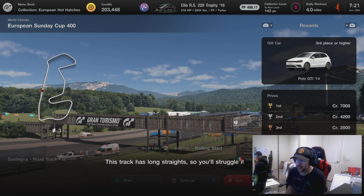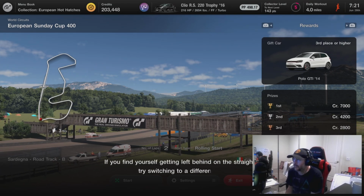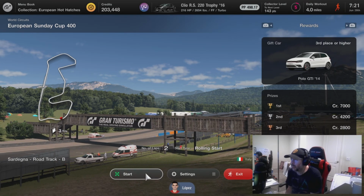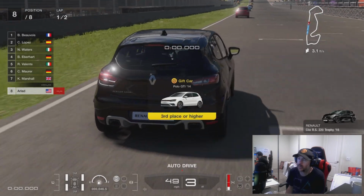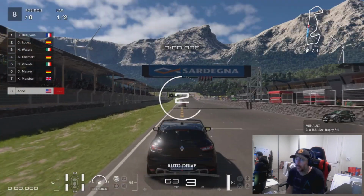National A license. Long straights, you'll struggle if your car isn't strong enough. The gift car is the Polo, Volkswagen Polo. Right. So again, once again, we're looking for top 3. Here we go.